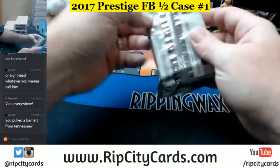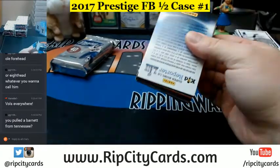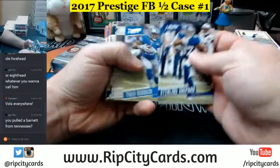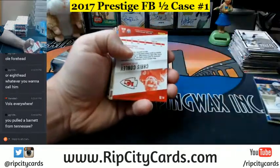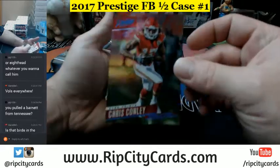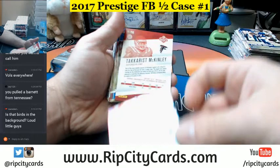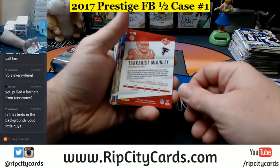Again, eBay breaks, everything ships. Number card, Chris Conley, Kansas City Chiefs, 23 out of 25. Conley.